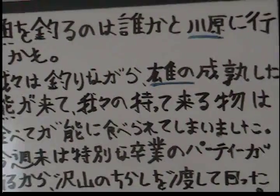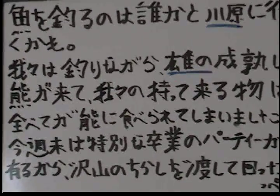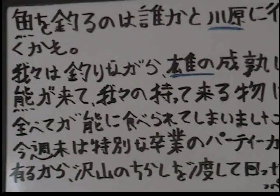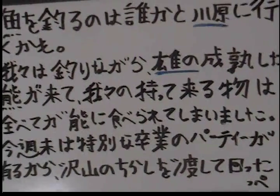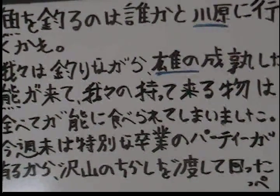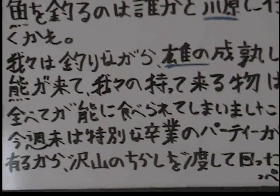Osu no seijuku shita kuma ga kite, wara wara no motte kuru mono wa tabete subete ga kuma ni taberarete shimaimashita. So everything was eaten. So while we were fishing, a mature male bear came and ate all of the things we brought with us. He ate everything. Okay. So let's see.